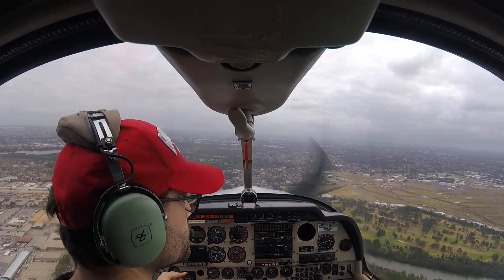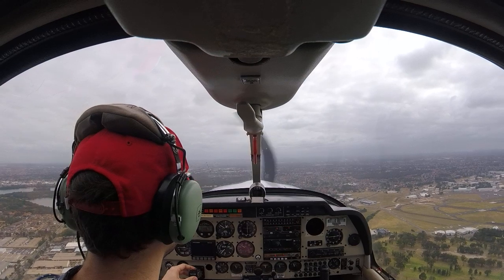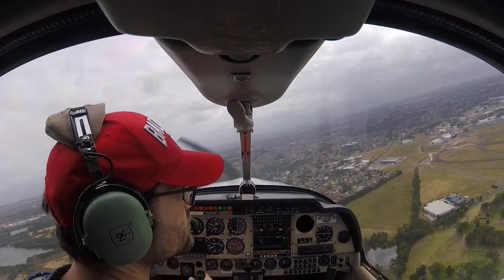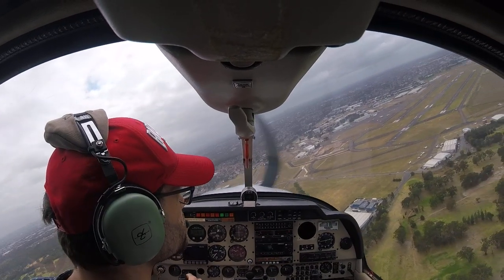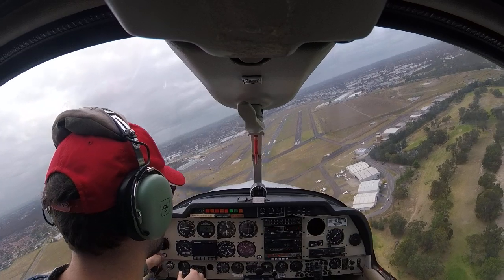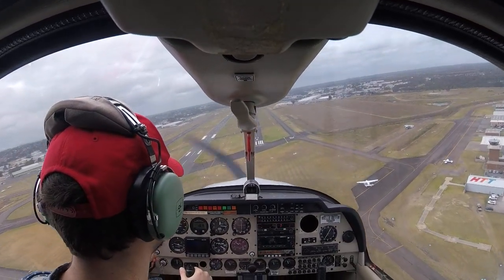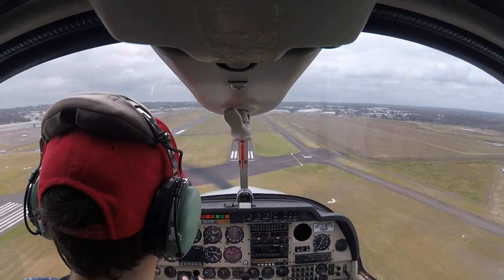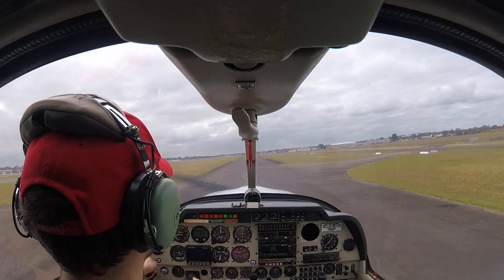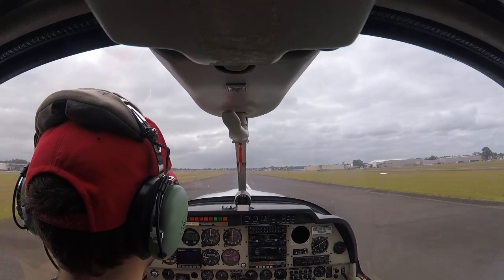India Romeo November, follow the Cherokee upwind, runway right, clear touch and go. Clear touch and go, runway right, India Romeo November. Tower, November Romeo Mike, ready runway left, for downwind. November Romeo Mike, Tower, runway left, clear to take off. Runway left, clear to take off, November Romeo Mike.